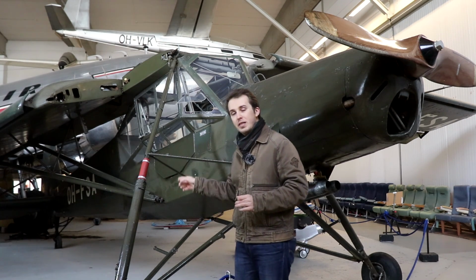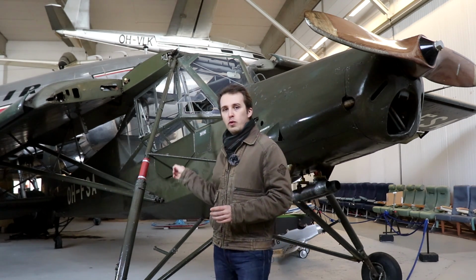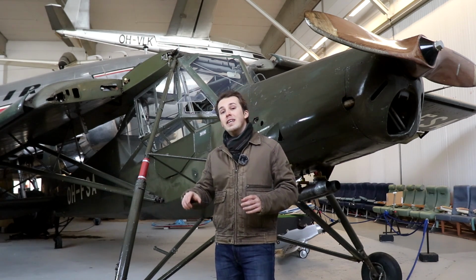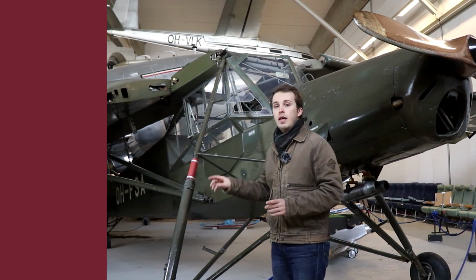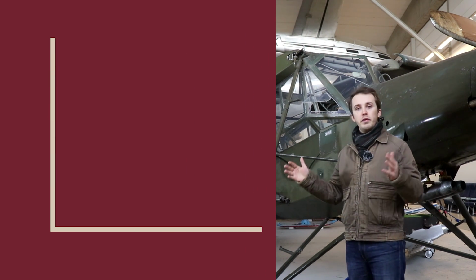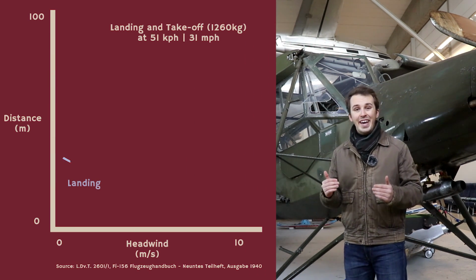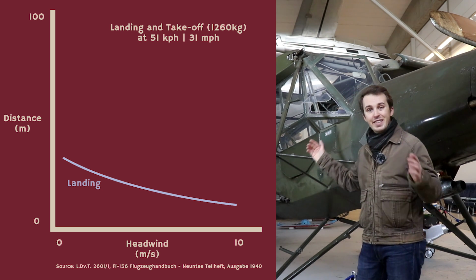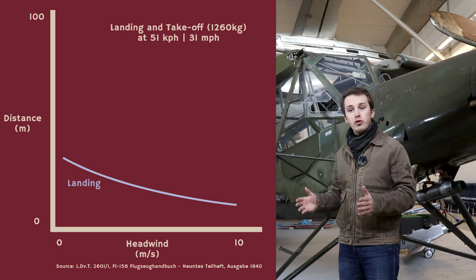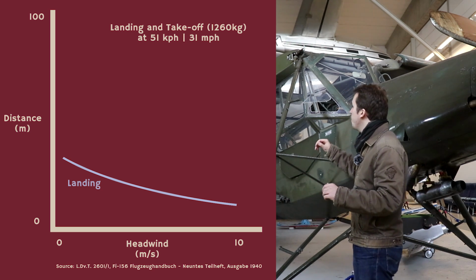Now, the minimal permissible speed in this aircraft is 62 kilometers an hour without the flaps deployed. With the flaps deployed, that drops down to 51 kilometers an hour. At 51 kilometers an hour, with no headwind, you can expect to land within 30 meters. With a lot of headwind, that can go down to 10 meters. This means that this aircraft, which is essentially 9.9 meters in length, can expect to land in its own length when it has the right situation.